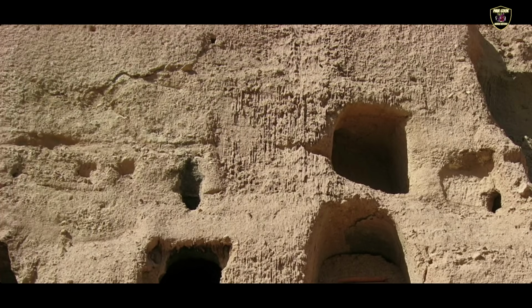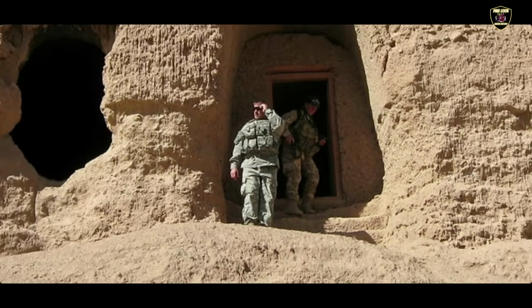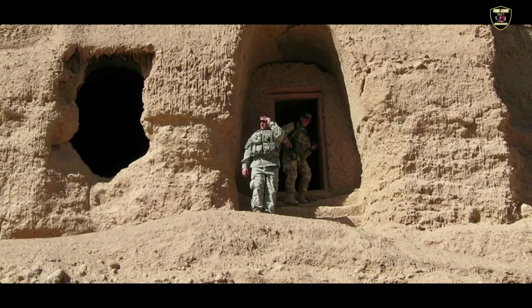But I'd love to go here. I'd love to go inside here. You can only imagine it when it was at its peak. It wouldn't have looked like a ruin. It'd have been decorated. It'd have looked, I don't know, amazing.